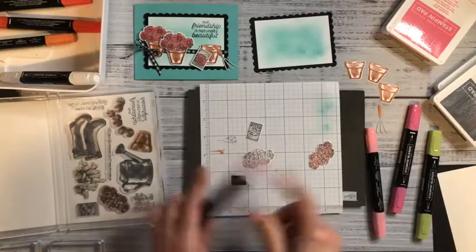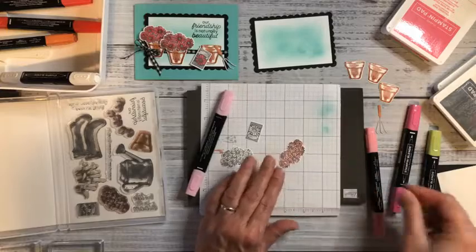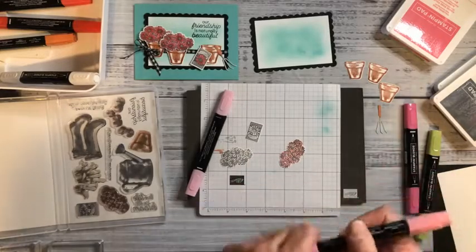I'm going to do each set separately because I like to work while the ink is still slightly damp.